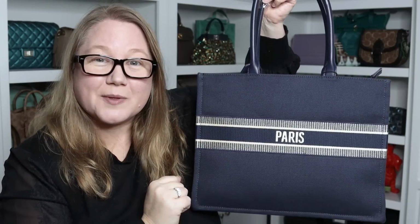Oh, quick mod shot with this. So here it is on the crook of my arm, but these straps are long enough to go on your shoulder.